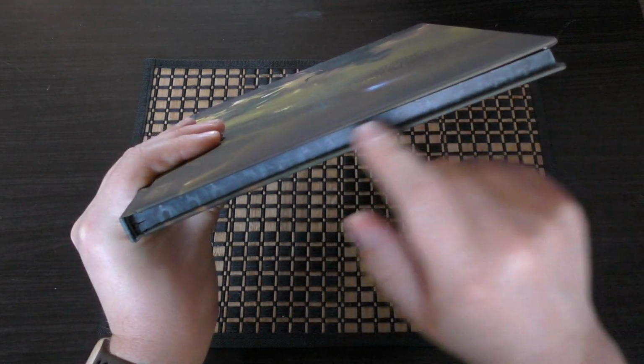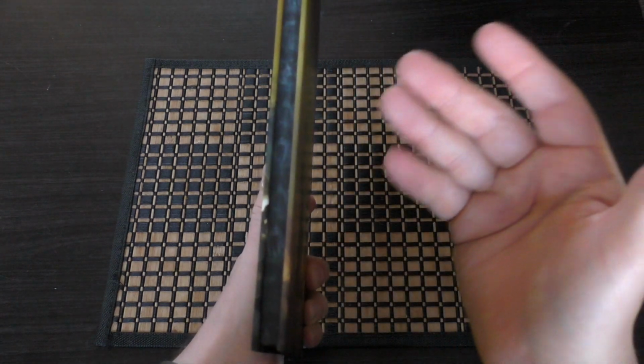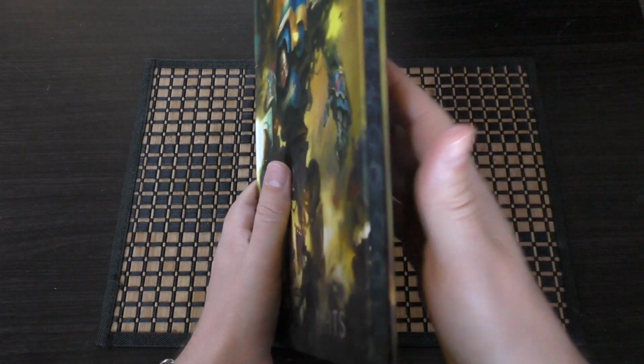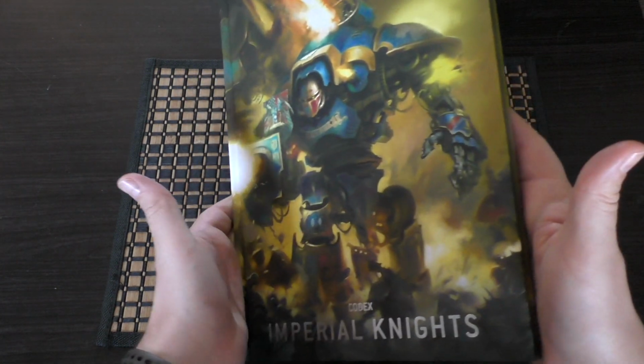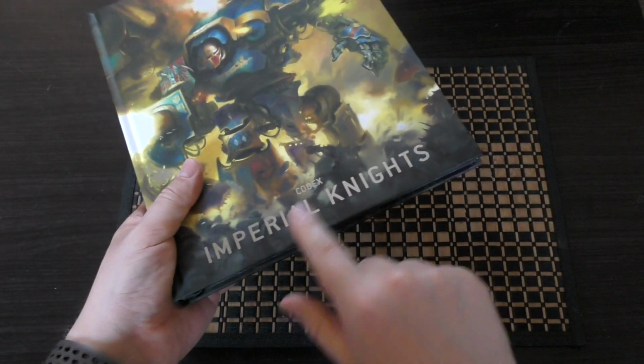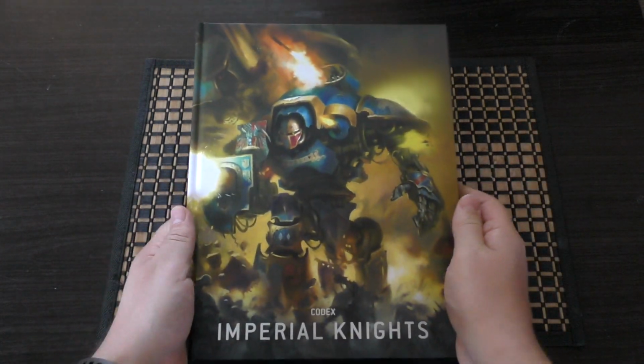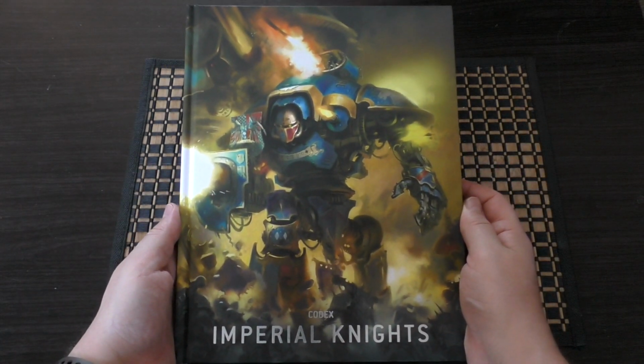It's not my favorite, the inside cover art, just around there. It doesn't really go with much because it's not really grey. It's kind of a greeny colour, and this would have looked so much cooler if it had a regal blue or gold or something like that. Even just the silver to match the font, that would be quite good. But anyway, this is the Codex, Imperial Knights, brand new.